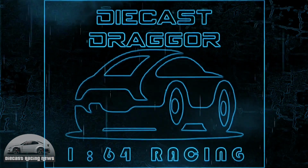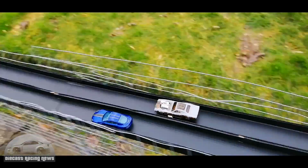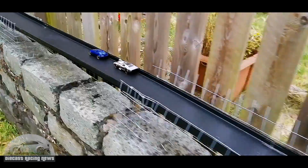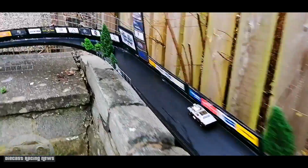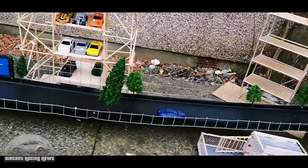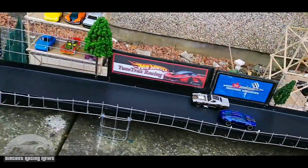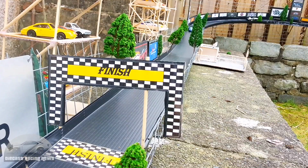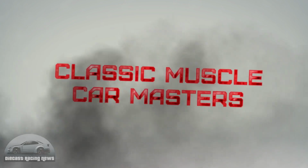Diecast Draggor also had some great action this week in the Bring Your Beast tournament. Check this out. So you got the Roger Dodger behind, and I think it's a Mustang out in front. I can't quite remember. But the blue car gets out in front and then blows it right in the last straight, lets the Roger Dodger come through, and man, he only just won that. Check this out. He comes through, nicely avoids the other car, and then just rolls up. I think he's making a point that I'm going to win this by just a nose.